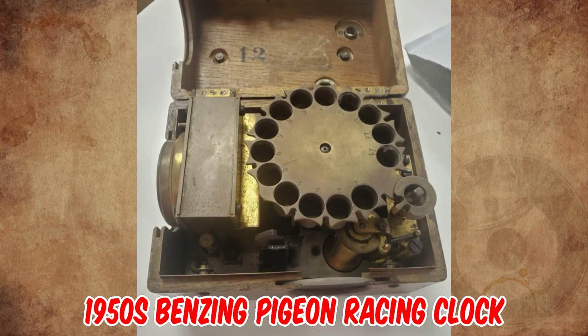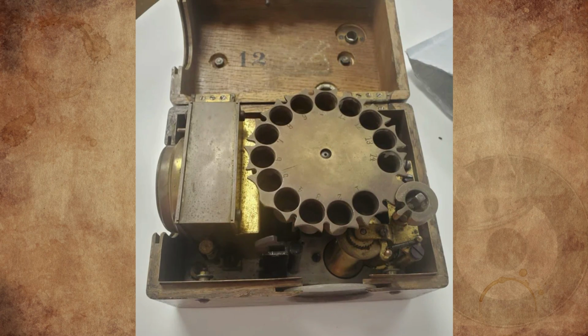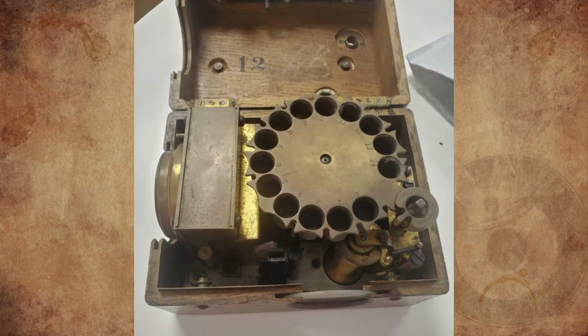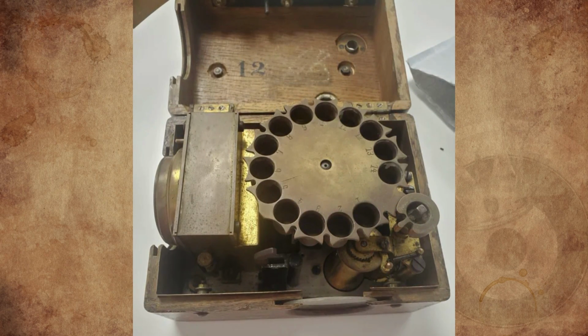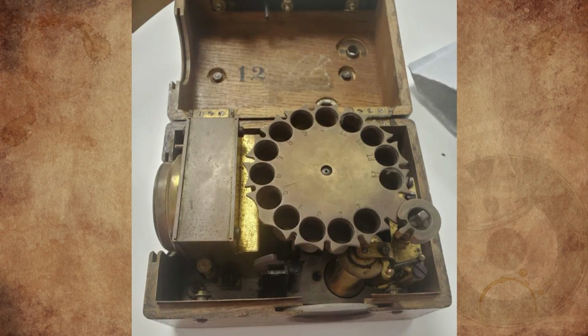It's an old 1950s BENZING pigeon racing clock. They are sealed before a race. When the pigeon returns you take off the rubber ring on its leg and put it in a small capsule. This goes in the hole on top. And you turn the handle. That time stamps the reel of paper. Then you return to the club and they are all opened.